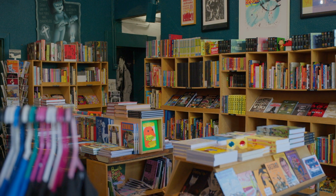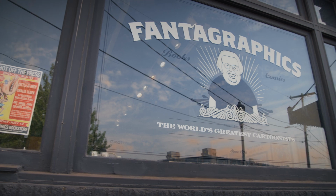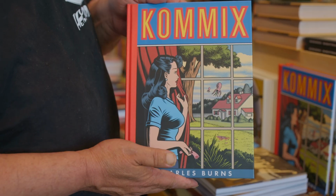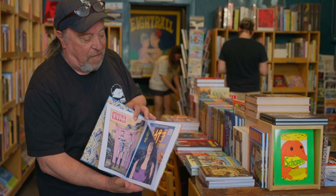Fantagraphics Books is a publisher of alternative comics and graphic novels aimed at adult audiences. We've been based in Seattle since 1989. Here's a recent work we published by Charles Burns. Imaginary comic book covers of comics that never actually existed. The covers themselves sort of tell a story.